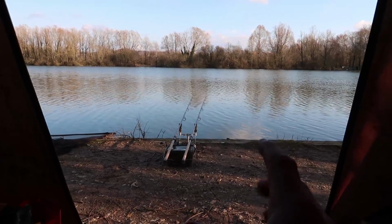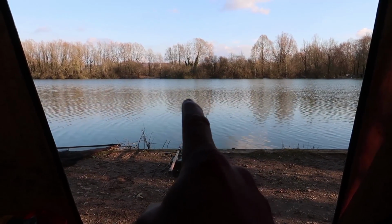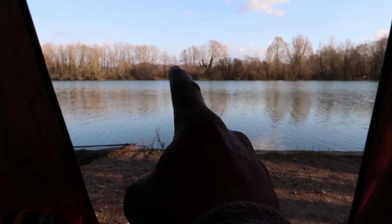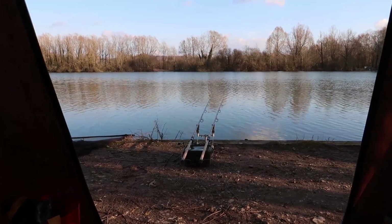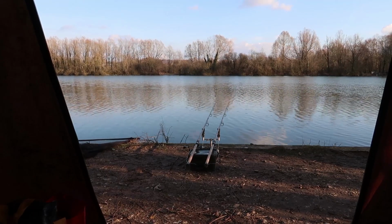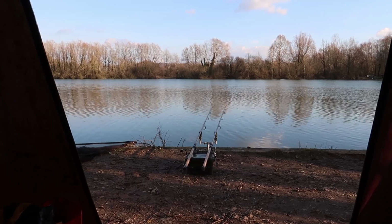Quick update in regards to what I've done. Where I've been putting the zig mix all day, I've put my two rods. There's like two bits that go down in the tree there. So I've got one side, one the other, and then my two rods out there. So fingers crossed tonight that puts something on the bank. Nothing else on the bank as of yet. Let's see what the night brings.